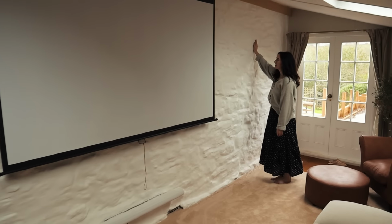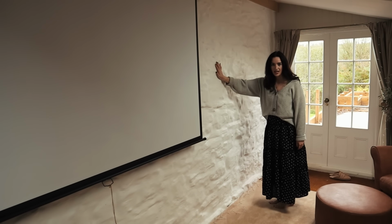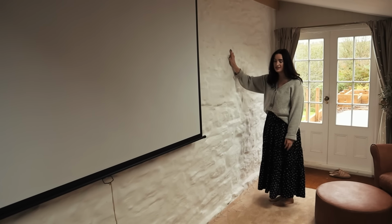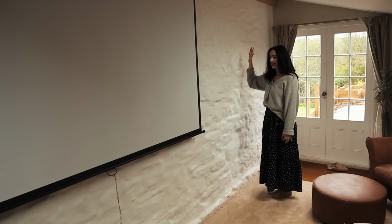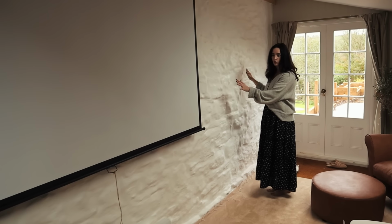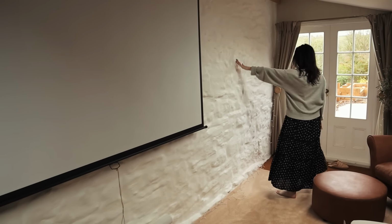This wall is the original granite wall that we just obviously rendered and then painted. And I love it because it keeps the character in here, makes me remember what this room once was. And I just love this sort of style of wall in old houses. It feels very Cornish and it's beautiful.